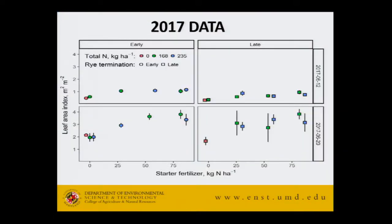Looking at this, this is a starter fertilizer showing the leaf area index. So we have two dates that we took this at. And we saw responses here in the early and late for both locations. And at the zero, we could see that there was issues to leaf area index. So the zero starter had a significant negative response for not greening up.